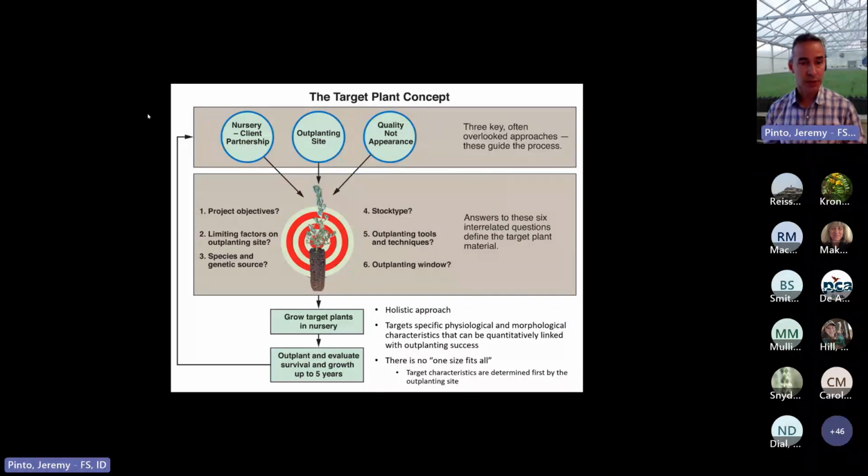Outplanting window is important also. Of course, this seems like a no-brainer, but you definitely want to be planting seedlings when it's favorable for them to establish and grow. Like you don't want to be planting at the beginning of a drought, for example, or a seasonal drought, for example.